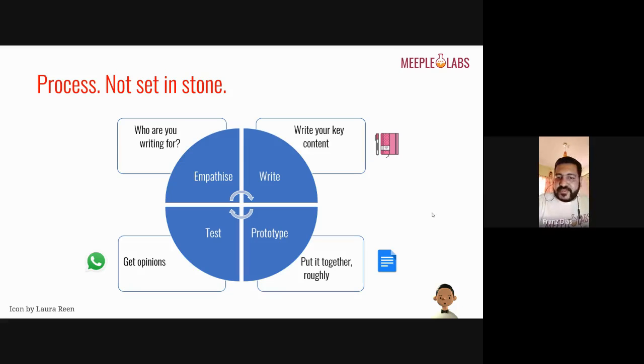These are the key tools that I've put down. Pen and paper for writing your key content. You can use something like Word or Google Docs, that's easy to share. And getting opinions is as simple as sending it across to your friends, your family, the Design Labs group on WhatsApp. There's also a rulebook writing group that is present on WhatsApp as well.